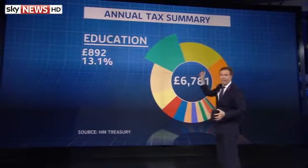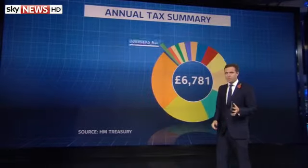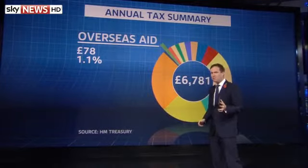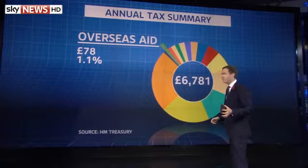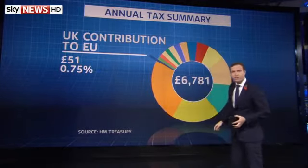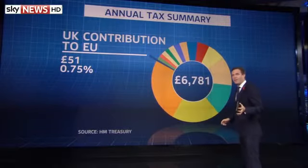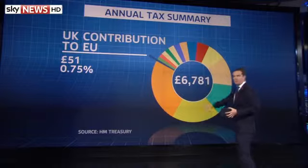Well, the third largest amount, £892, goes on education. Now, interestingly, there are a couple of items here which are making big political news at the moment, but are really only a very small chunk. There's overseas aid, that's just 1% of your taxes, you can see there, and the UK contribution to the EU budget, that weighs in at 0.75%, or £51 in total for that.